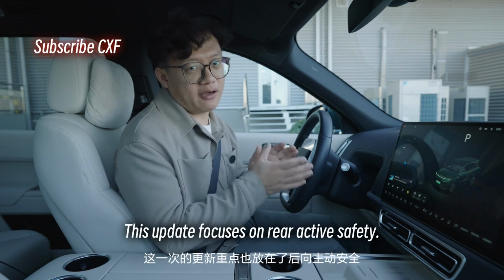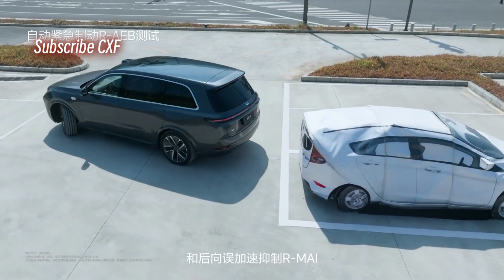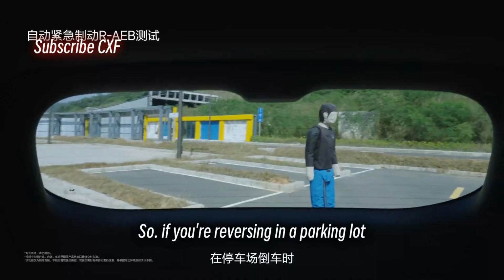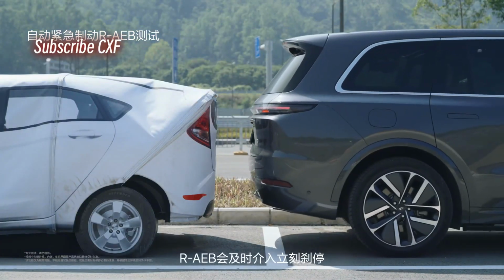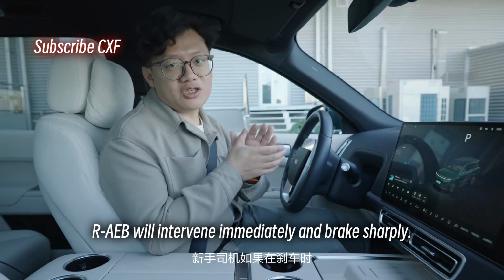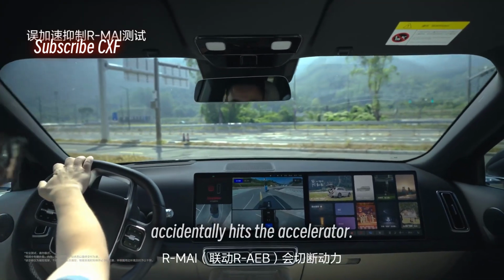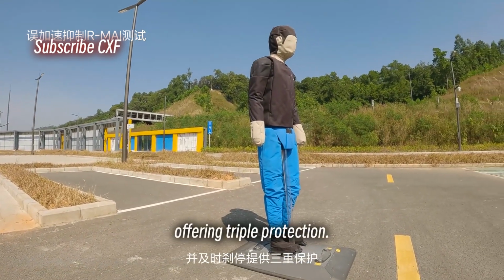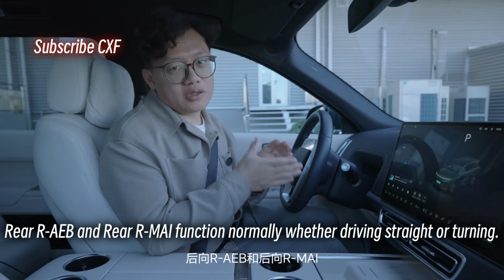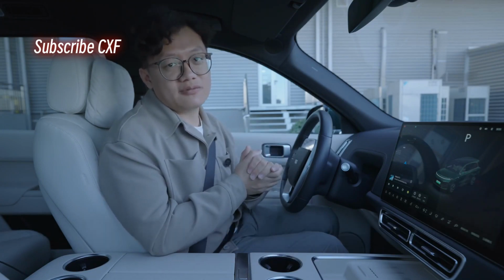This update focuses on rear active safety, bringing you rear automatic emergency braking, R-AEB. So, if you're reversing in a parking lot, and there's a risk of collision or scraping, R-AEB will intervene immediately and brake sharply. If a new driver accidentally hits the accelerator, R-MAI will cut power and brake promptly, and provide audio and visual alerts, offering triple protection. Rear R-AEB and Rear R-MAI function normally whether driving straight or turning, so you can drive with peace of mind.